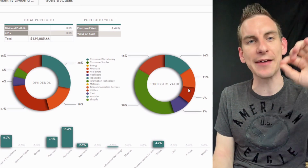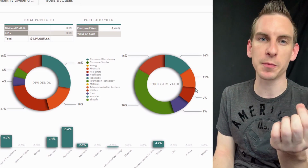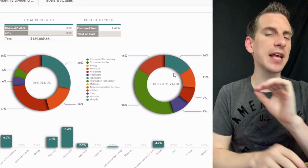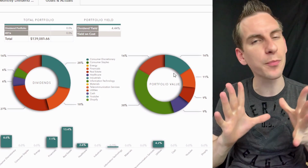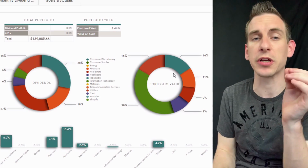Now, taking a look, 11% of the total portfolio right now is made up by financials. That would be my BNS, my Canadian Imperial Bank, my Wells Fargo. Nonetheless, I wouldn't mind scaling this up a wee bit, primarily due to the fact that financials right now are really beaten up, and I think there are some really good value plays.